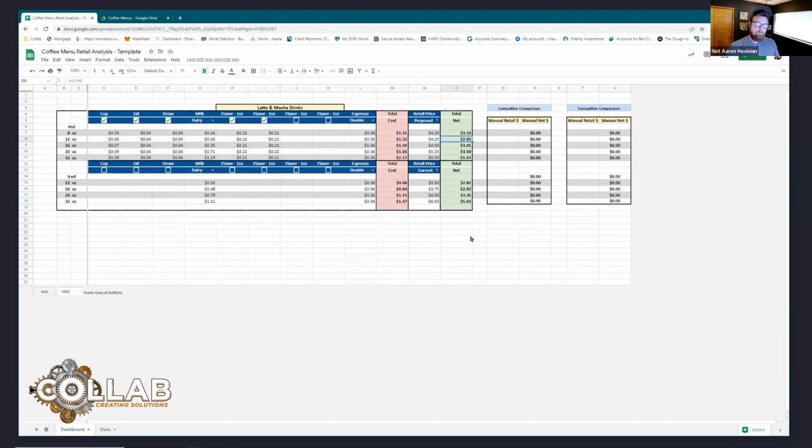But just being aware of the fact that this is where I'm not making very much money, this is where I am making very much money, maybe I should highlight X drink on my menu as a big profit point. It really gives you a lot of information into how you should price your menu so that you're creating a menu that is designed well, but is also making you money, which of course is what it's all about.